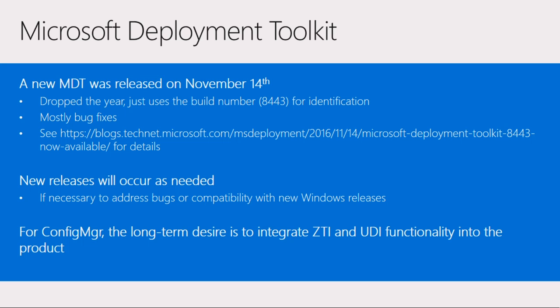It seemed kind of silly to call it MDT 2013 Update 3, but calling it MDT 2016 or 2017 would have caused challenges with the support lifecycle for older versions, so it was easier to just drop the version off altogether. So now it's just the Microsoft Deployment Toolkit, and in order to tell what version, you just need to look at the build number.